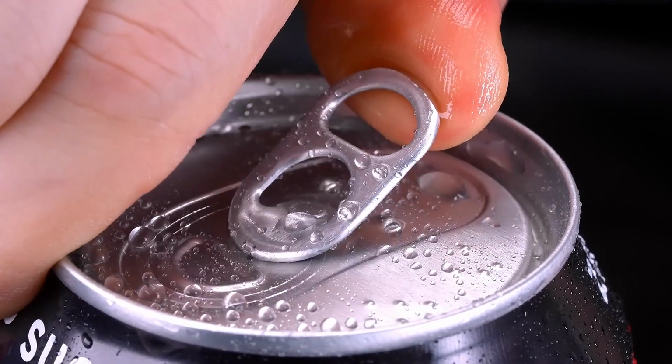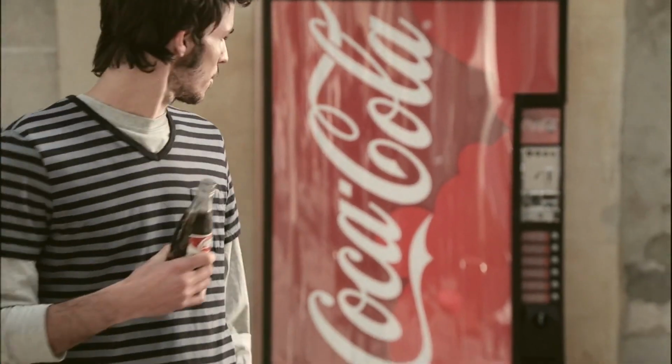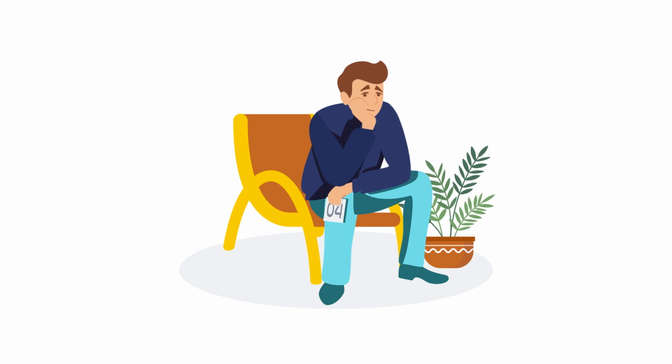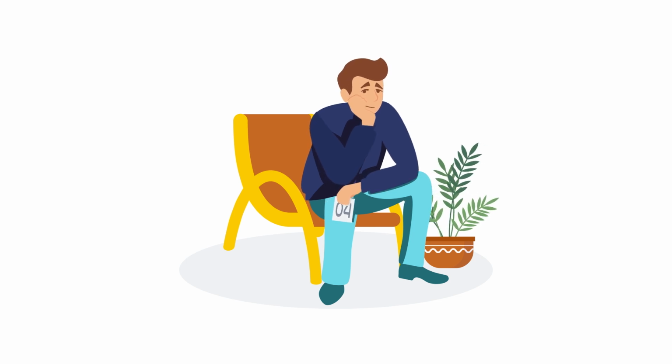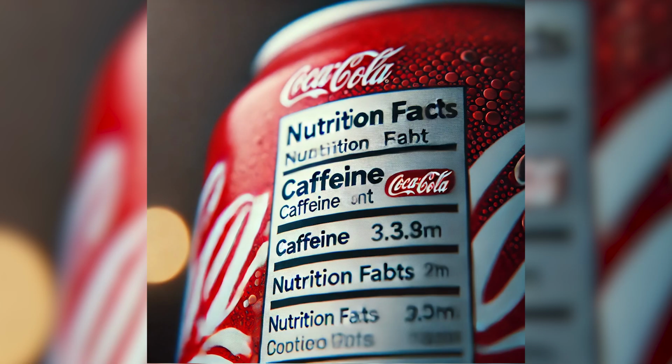But there's a catch. Caffeine, while giving you that temporary high, is also addictive. That little energy boost is a quick hit, followed by a crash that leaves you reaching for another can. It's a sneaky way to keep you coming back for more, a legal stimulant packed right into your soda.